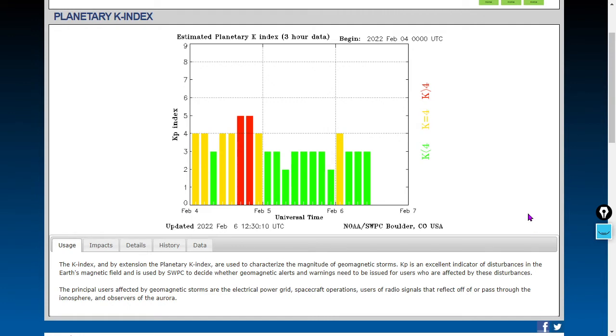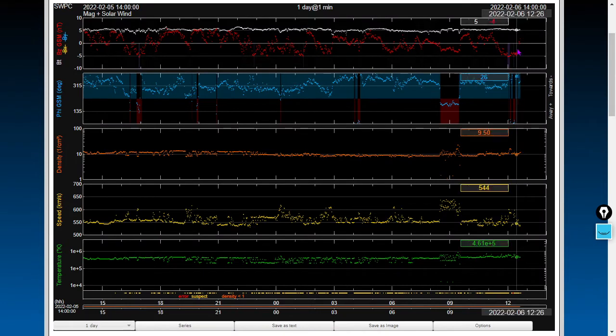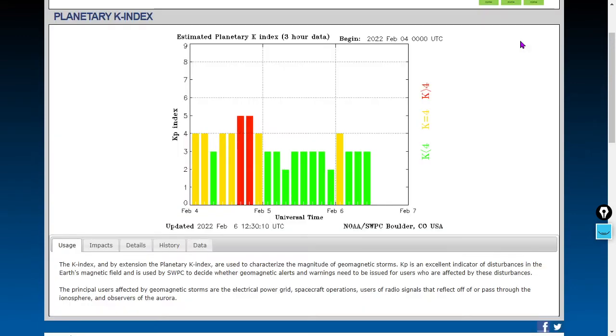KP index at 3, that's a measurement of global geomagnetism for you new viewers. Geomagnetic calm conditions. And we may see geomagnetic unrest return here, although we did see the BZ just return to 2. So the field does affect the induction of electrical current into the earthly system.